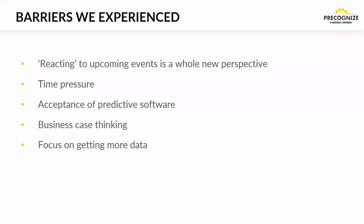What we also see is that time pressure is one of the barriers. Simply, they don't have the time to take a look at all these alerts. So it's very favorable to outsource it to the service team.